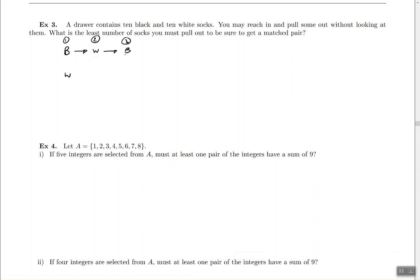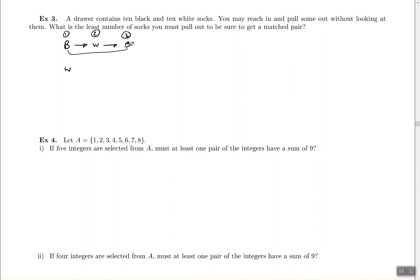The third one could either be black or white. If it is black, then the first and the third are going to match, and that's it. You now have a matching pair. Now, if you're unlucky and you get a white one, then the second one and third one will match, and now you have a matching pair. So I only had to pull 3 socks to get this outcome.